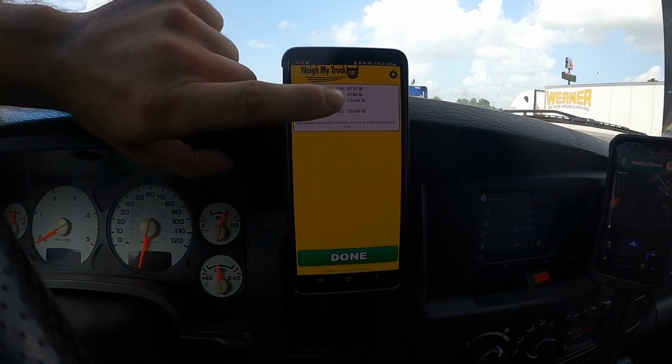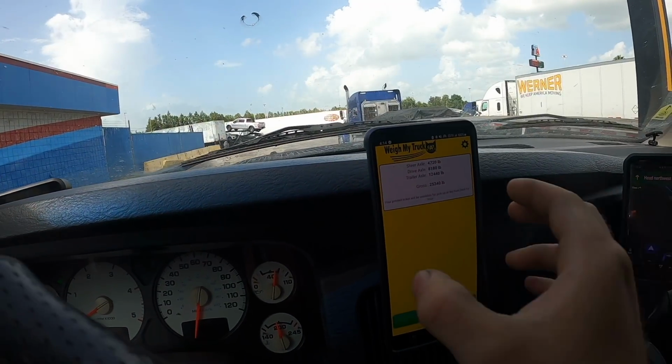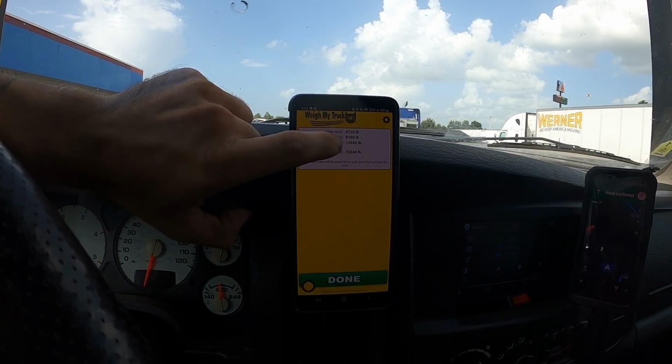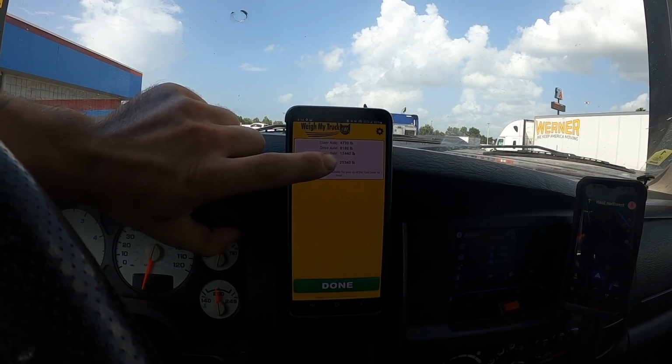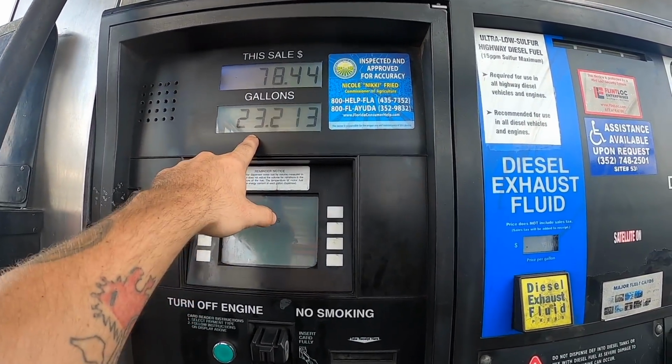All right, so it looks like I am 25,340 pounds. I'm going to screenshot this before it goes away. And then trailer axle 12,444, drive axle 8,140, and steer axle 4,720. So I can do 660 pounds worth of fuel, which still gives me a decent amount. I'm going to have to do some math. 660 divided by 7.1, I can get 93 gallons of fuel. So that's not too bad. So basically, I'm limited to 93 gallons.